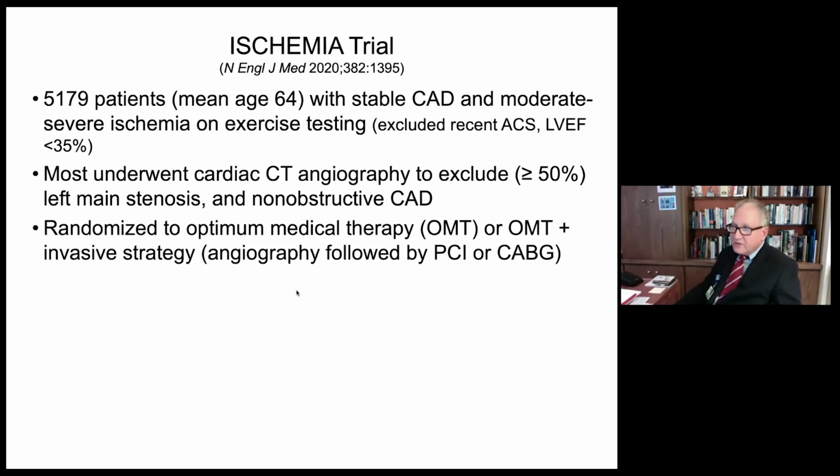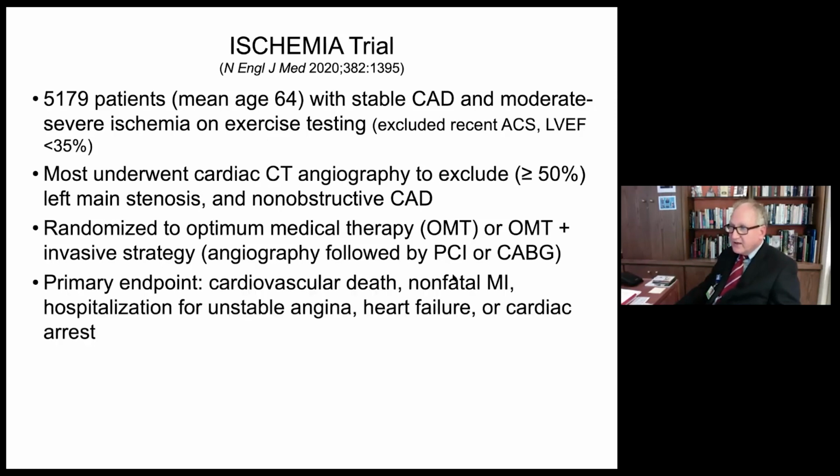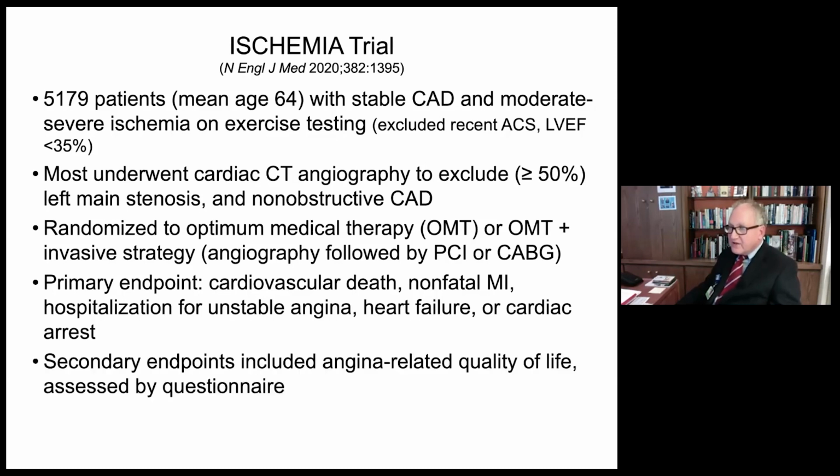The patients were randomized to optimal medical therapy or optimal medical therapy plus an invasive strategy, which included angiography followed by percutaneous coronary intervention or CABG as indicated. The primary endpoint was to assess for cardiovascular death, non-fatal MI, hospitalization for unstable angina, heart failure, or cardiac arrest. And the secondary endpoints included angina-related quality of life assessed by a detailed questionnaire. The patients were followed for a median of 3.2 years.